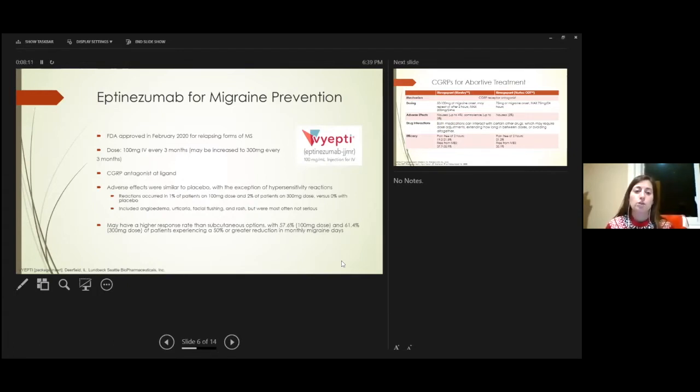In addition to more common and mild reactions like hives, whose scientific name is urticaria, facial flushing and rash. Again, these were most often not serious, but because they did happen in 1 to 2% of patients, it is important to recognize that. And that's why Vyepti does have to be given in an infusion room, where if you do have a reaction, someone can be there with whatever you need to treat.